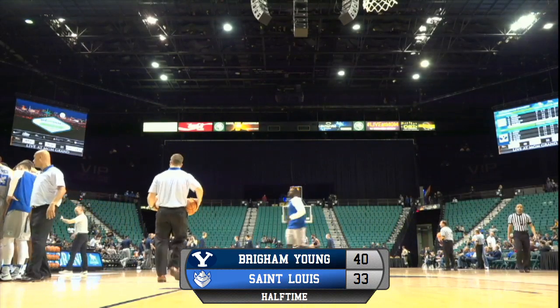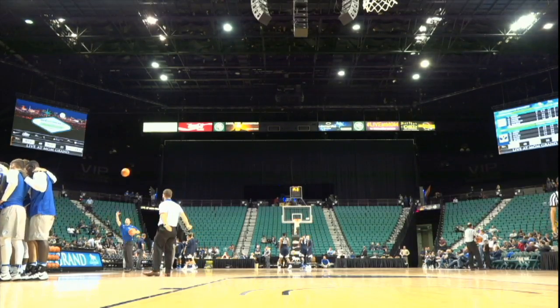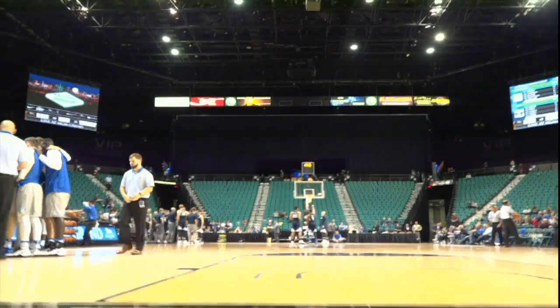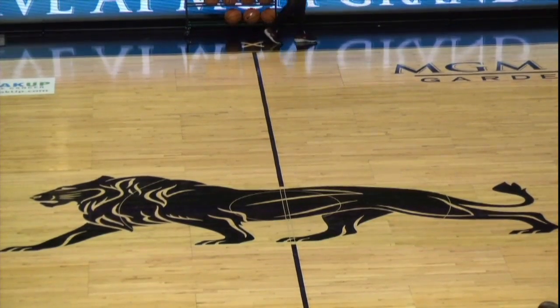So St. Louis will try to continue to just chip away at that lead. They had it down to 3, an 11-point lead down to 3 in the first half. And then BYU with a nice closeout to end the half.